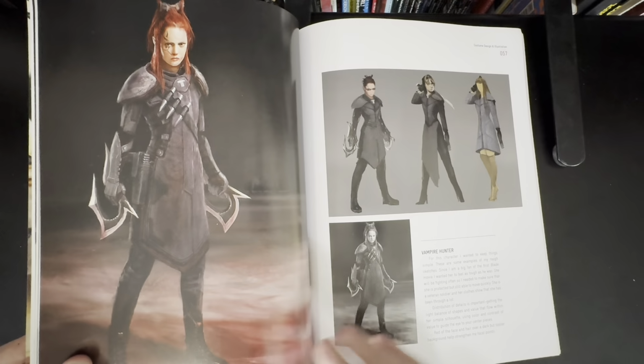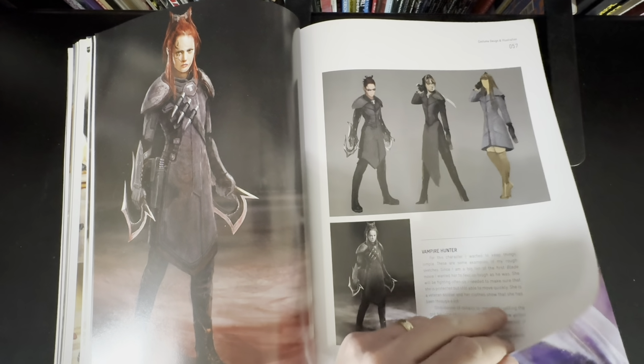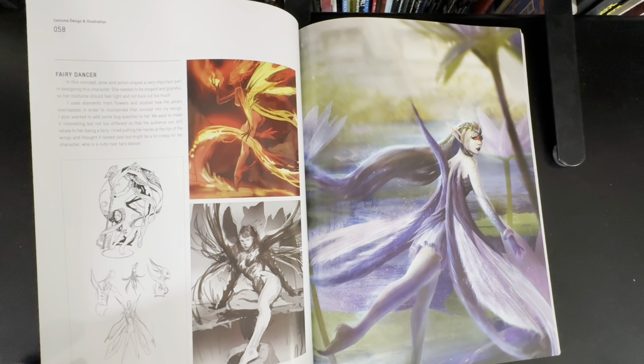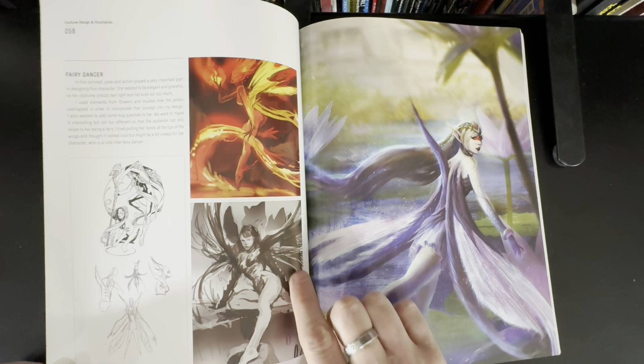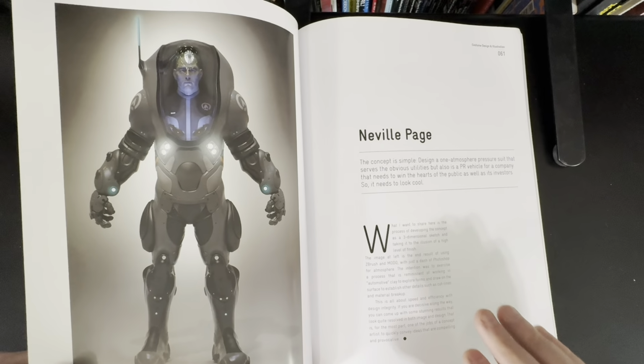Vampire hunter. And these are like their roughs, so it's not that they start with a blank slate and get to this. They still do roughs. It's just in the computer and in full color and such. Love this. I love seeing this rough art right there. That's just very cool.